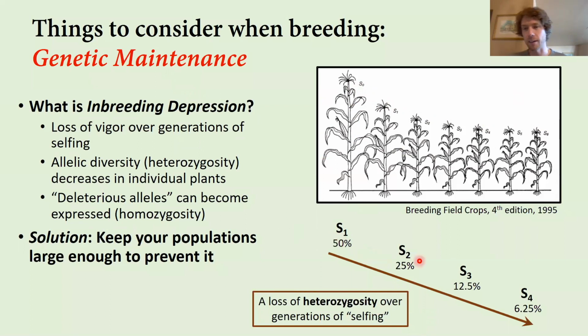Here's another mathematical example. So what happens if there's two different types of a gene, so two different alleles, the first generation that you self that plant, there's going to be 50% of it where there's nice variation in the genes. But then it gets cut in half when you self it again, it's cut in half again when you self it again. So what you're seeing is this decline in diversity in your population. Eventually, it's completely inbred. And if you're not careful, it's going to be a very bad looking plant. So keep your populations large.